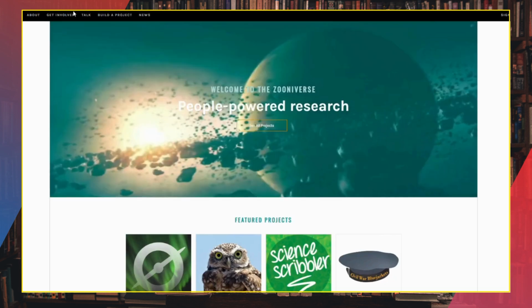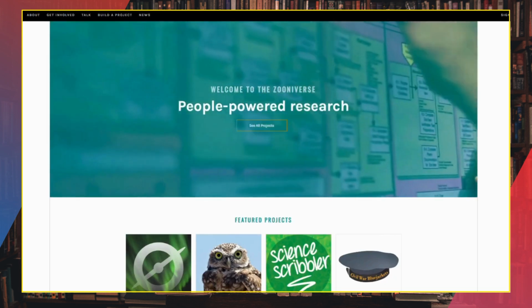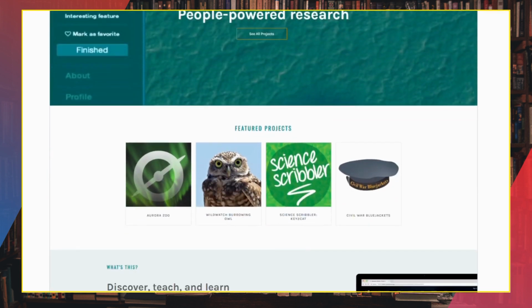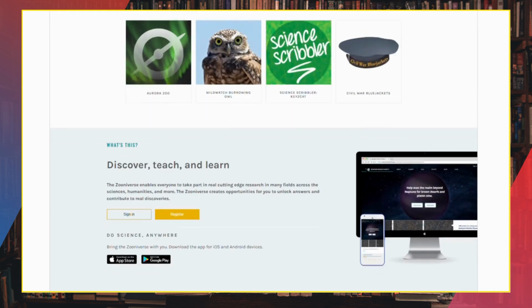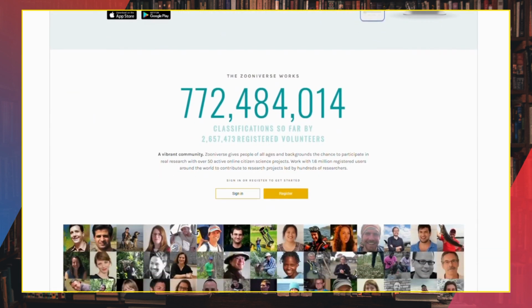Though Zooniverse volunteers don't set the research agenda, they do choose which scientific projects they engage with. This helps to maintain a balance of power between the scientists running Zooniverse projects and the citizen scientists who participate in a voluntary, consensual, and informed way.